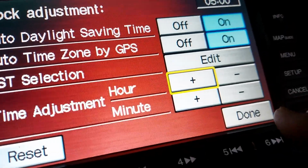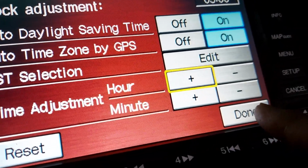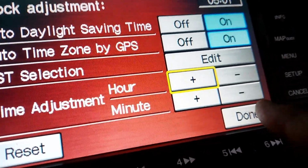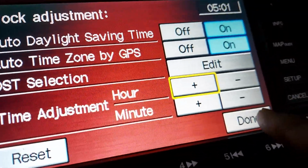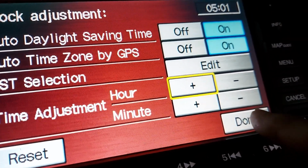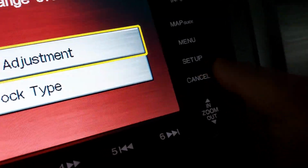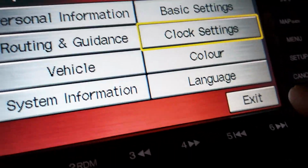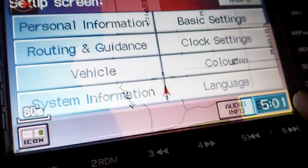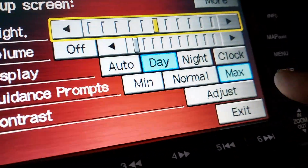After finish this one, we have to set done. Press done. And then press cancel, press exit. Now time is correct. You can see this one clock.